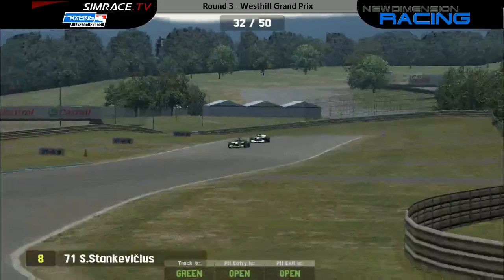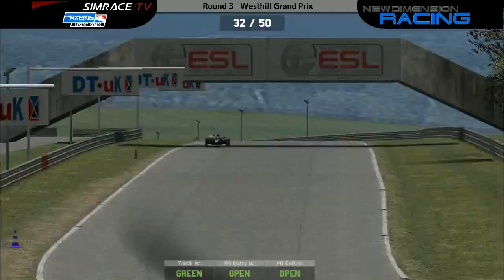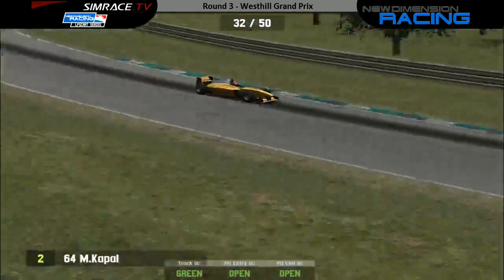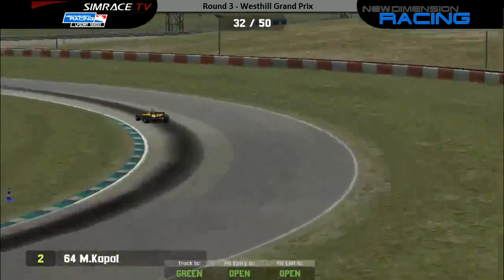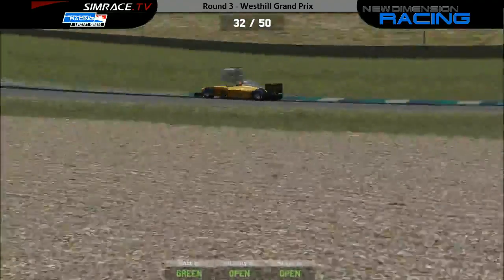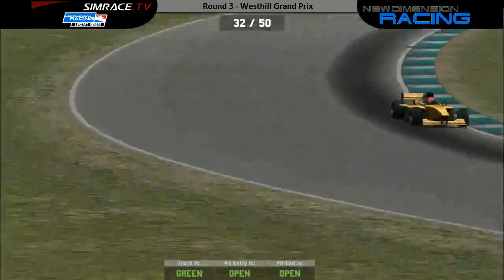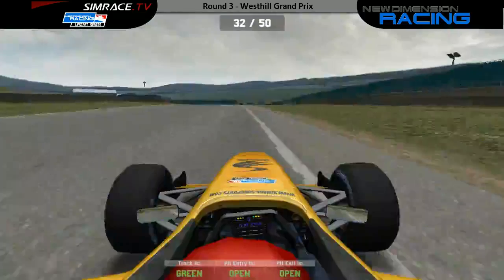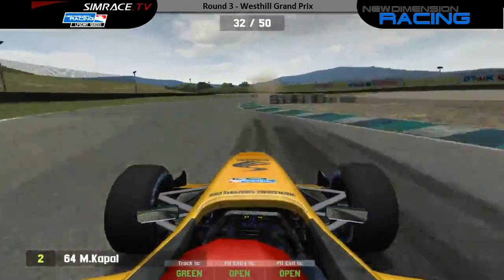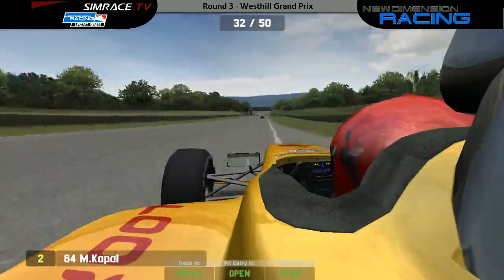Last lap for Telkala, 1:22.41. 1:22.29 for Capel. 15.98 first split, 15.93 first split for Telkala and Capel respectively. And there's not too much of a pace difference really at the moment. Martin's certainly catching, very, very slowly.